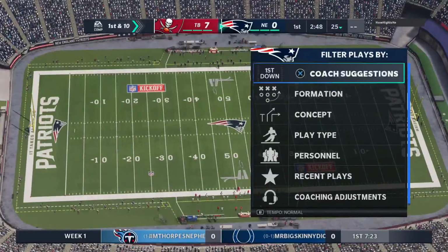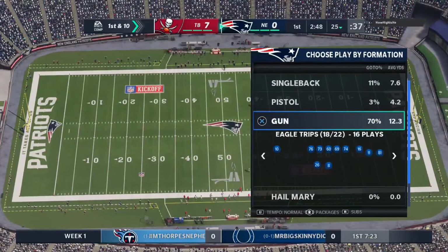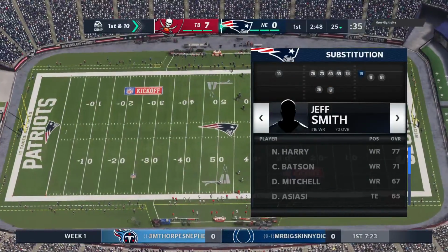And this will not be brought out. It's a touchback. At their own 25-yard line.